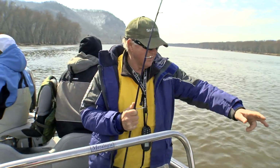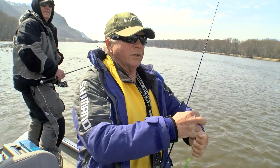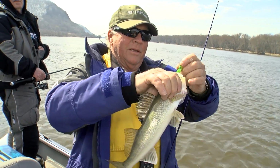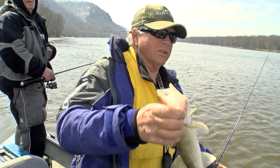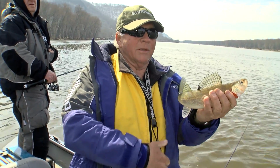What are the limits here on the Mississippi River? Well, they're 15 inches on walleyes, and there's no limit on the saugers at all. A lot of guys catch a lot of 14, 15-inch saugers too, but this is about a 14-inch walleye. Not a monster, but there you go.